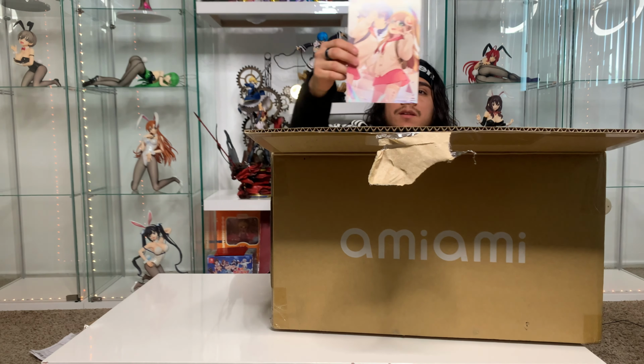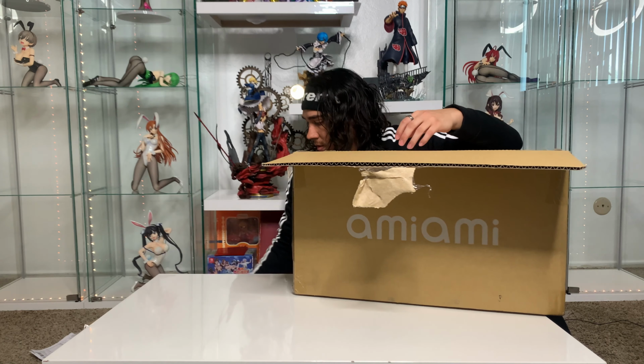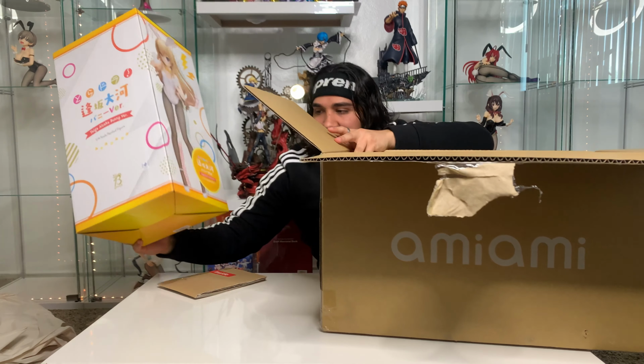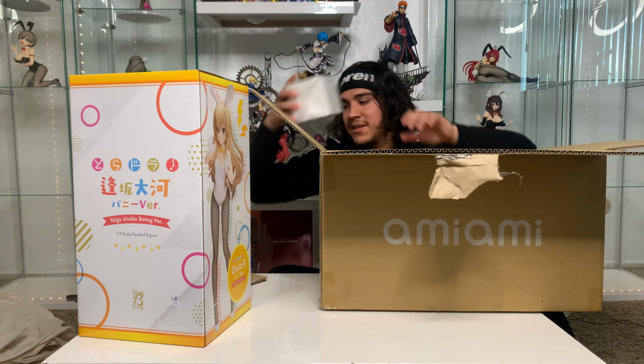Here's another art card from AmiAmi. Same stuff. And here's the first one. Let me unpackage everything first. And here we have Taiga Aisaka in the flesh. Not really, but oh. And this is the other one right here. Some paper, nothing big. And here we are. So first, I'm gonna put Taiga aside real quick, and then we're gonna get to this one.